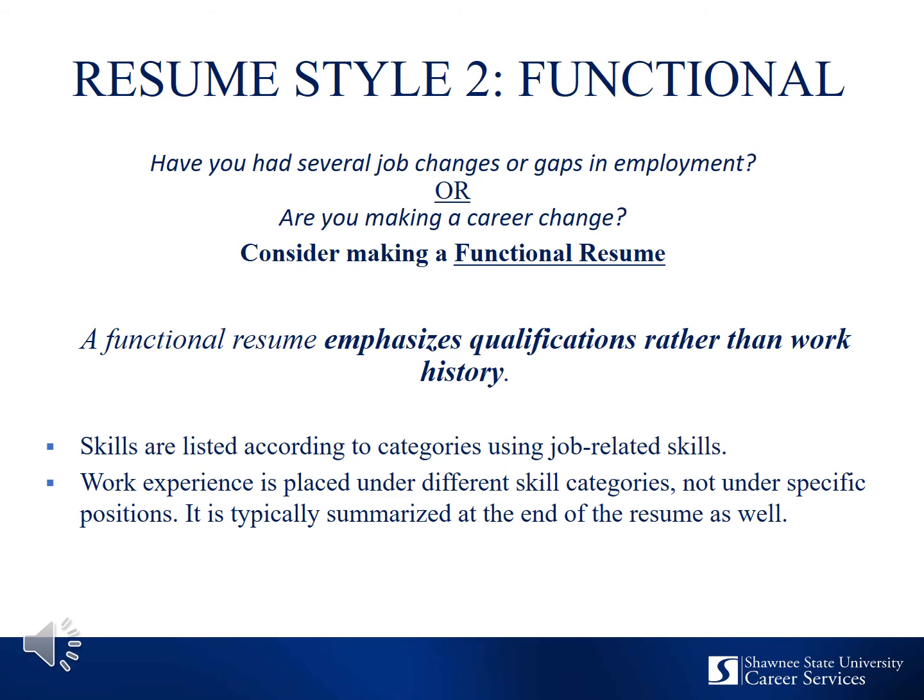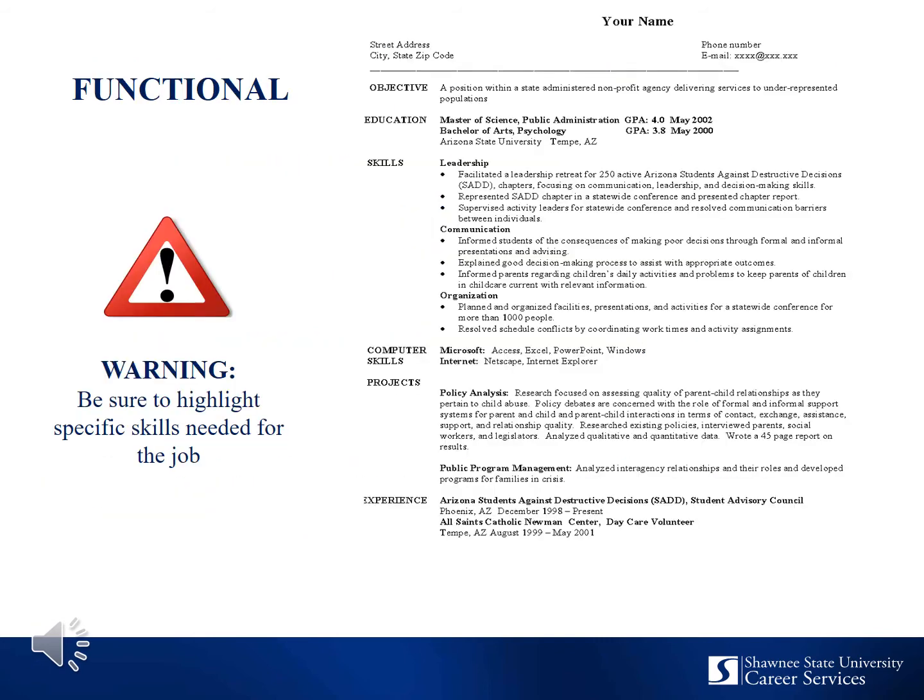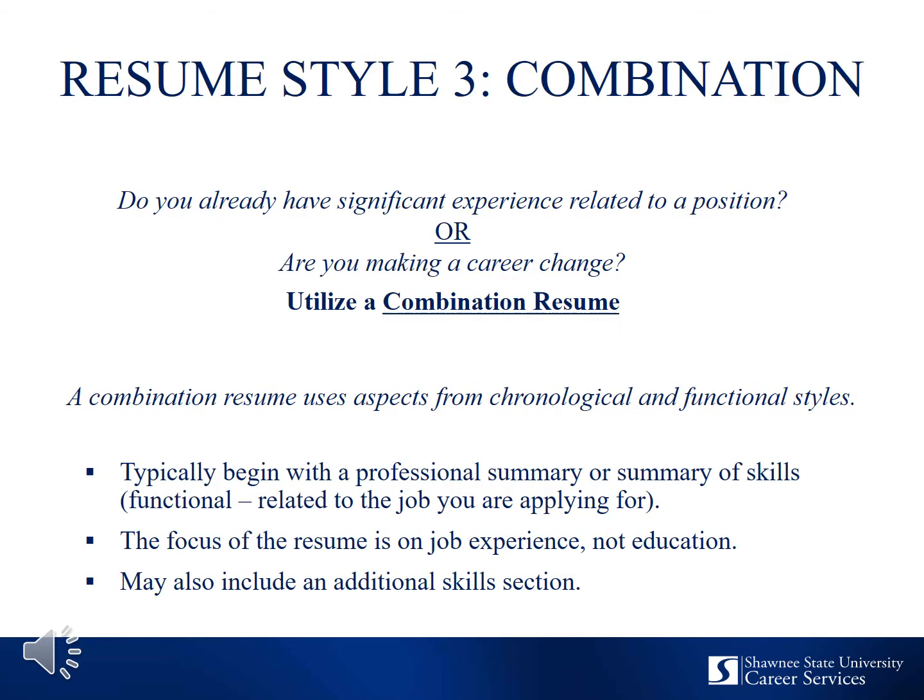Next, we're going to talk about the functional resume, the second resume style. It's for individuals that are leaving a career or doing a career change, something different from what their experience is in. Here's an example of a functional resume. Here you're going to want to highlight specific skills needed for the job that you also have.